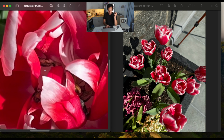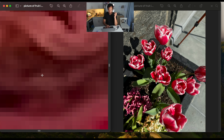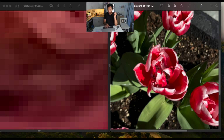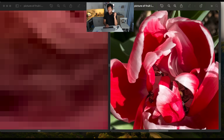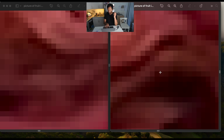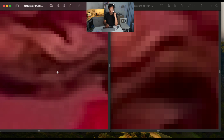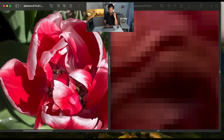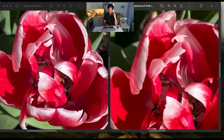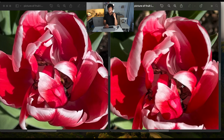Beautiful, brightly lit. Okay, we're going to zoom in all the way to the stem in here. Super pixelated. This is as far as it will go in there. Now, for this one, right there. A little bit more detail. Now we're going to zoom back out.